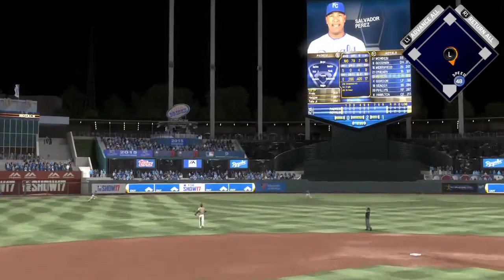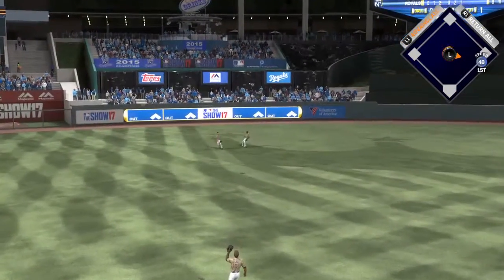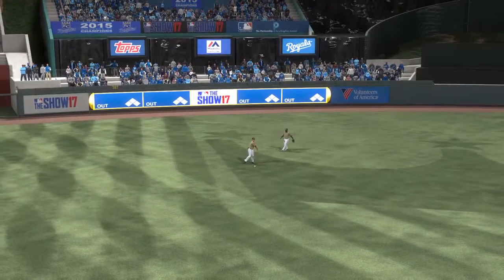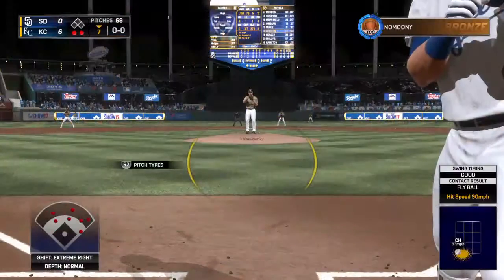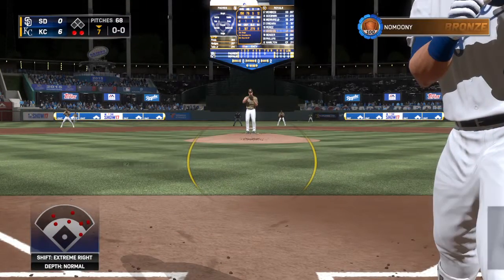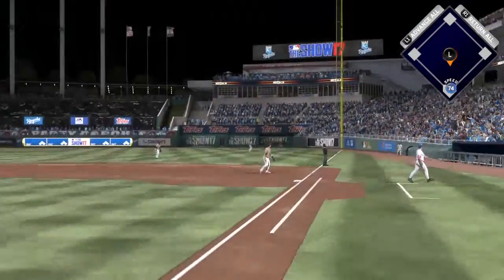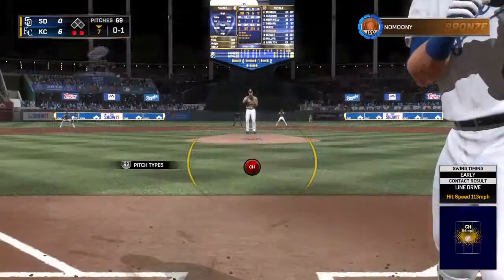Lifted in the air out towards left center. Margot on his horse. But the left fielder calls him off and makes the catch. And there are 2 gone now. The left fielder, number 4. Here's the left fielder, Alex Gordon. He's working on a 1 for 3 thus far. Good swing. Just got to try and straighten that one out.